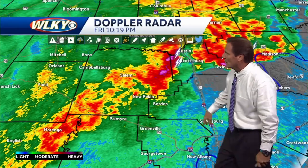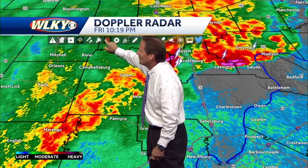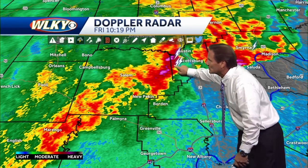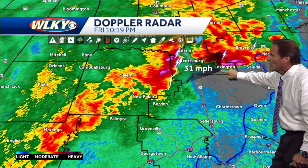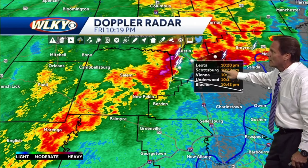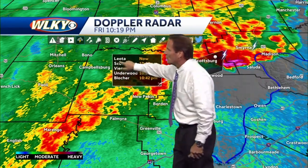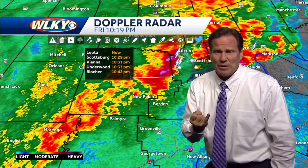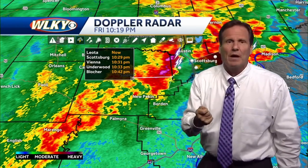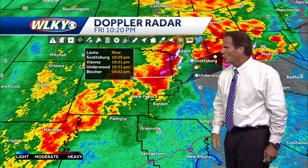Again, this is it right here. So let's do some tracking for you. The storm is moving off towards the east-northeast pretty quickly, at speeds of around 30 miles an hour. Let's track the most dangerous part of that cell. It's going to carry it on into sections of Scott County and perhaps northern portions of Clark County as well. These are some of the communities that will be impacted not only by what could be a damaging wind gust and maybe a quick spin-up, but also a lot of heavy rainfall, and there could be some ponding on the roadways as well.